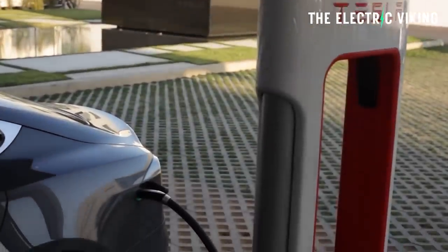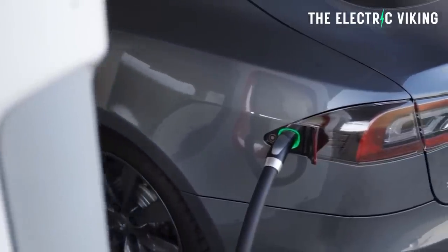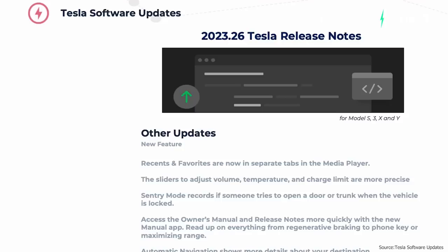Number 3, enhanced charging capabilities. Tesla's dedication to optimizing battery performance has led to significant range and efficiency improvements through software updates. If you look at other cars with the same exact battery pack that are smaller than a Tesla car or smaller and heavier somehow, they often get less range. And that applies in the real world as well as in the so-called WLTP testing.